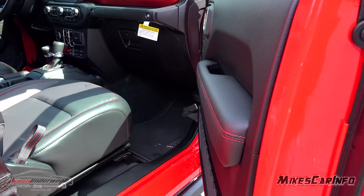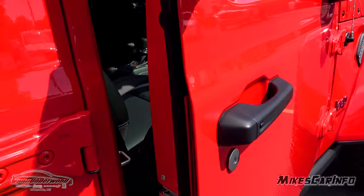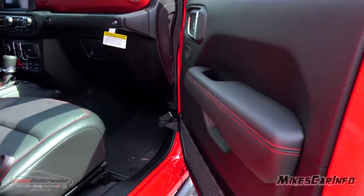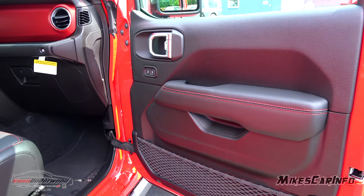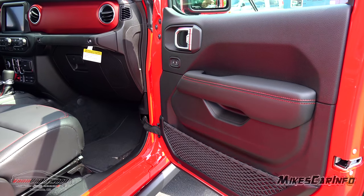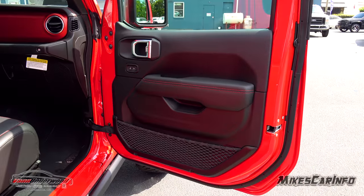And what I like about the new Wranglers and this Gladiator is that the door actually stops, okay? So it doesn't just flop around. It stops there and it stops there. The older Wranglers would just, once you open the door and it's released, flop around, and the wind can blow it around. Now it has that catch system.